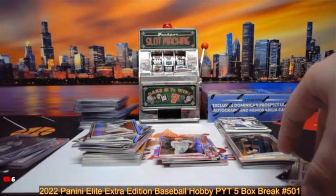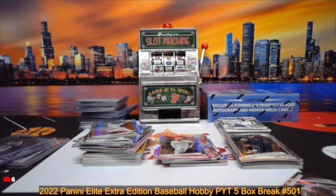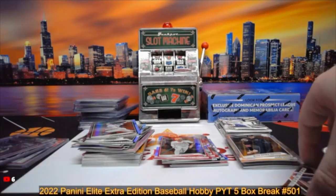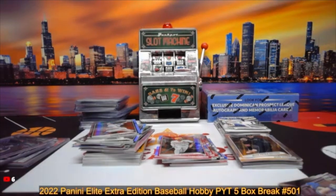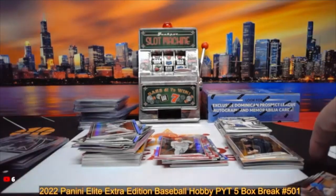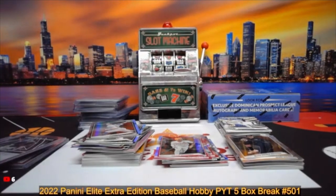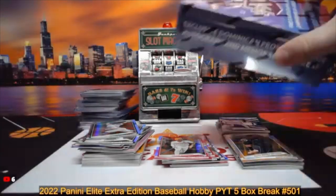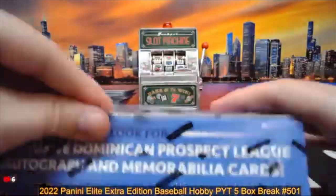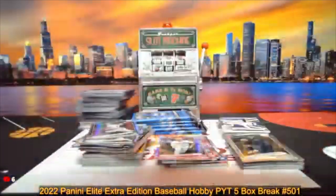One more box left, guys. I've got a couple more here to top load, then we'll move on to that box. See what we have coming up in that one. There are five packs. There's an empty box.